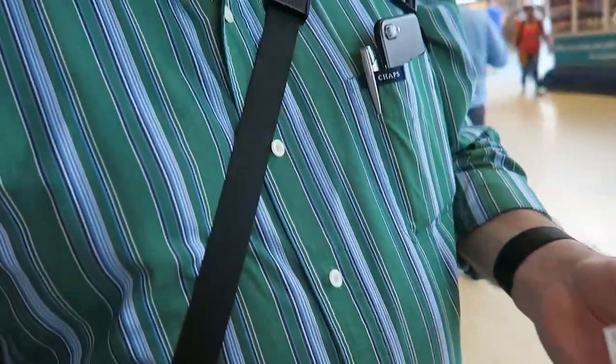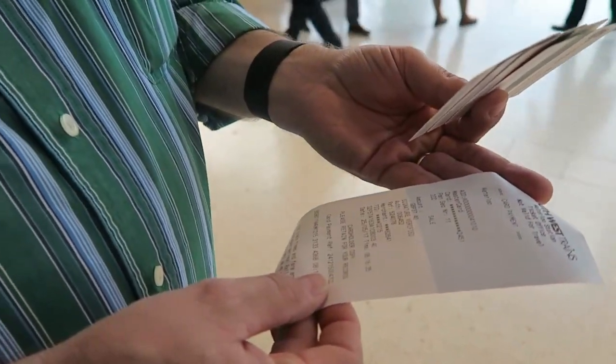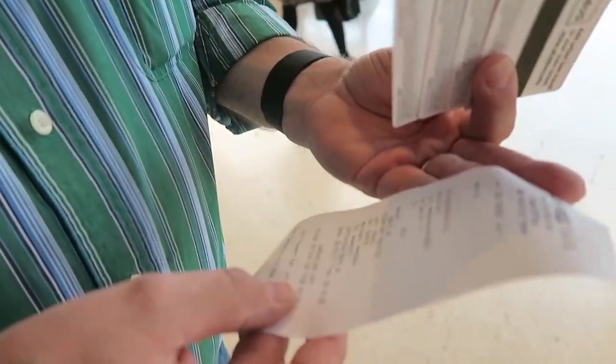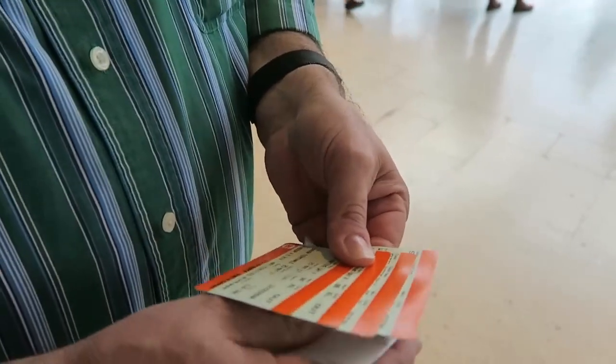So the tickets to Windsor were kind of expensive. They were how much total? 38 pounds, but that's for both ways. That's for two tickets. Yeah, $37.40. That was returns. There and return. Yeah.